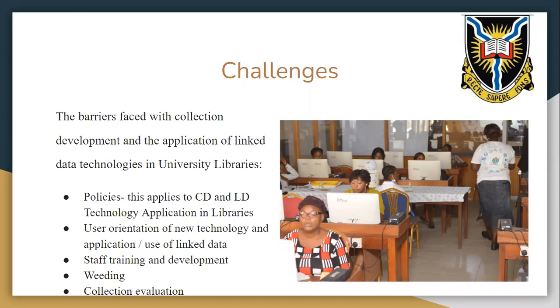If I have a robot and I need to use the robot to access the collection in your library, if I don't know how to use the robot, then I may not be able to have access to the linked data collections in your library. So the user needs to be orientated on the use of those technologies. Not just the robot example, we have so many other technological tools that could be used in accessing information in the library. So the library user needs orientation. Staff, faculty members, and students all need orientation in the use of those technologies in libraries.